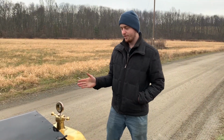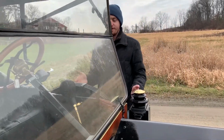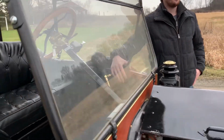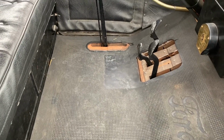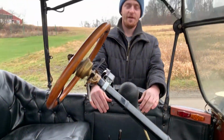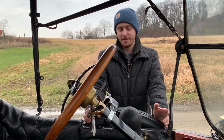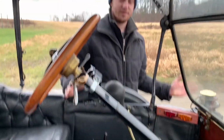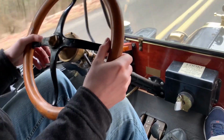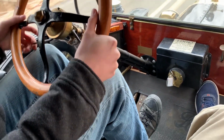Now, moving a little further back, we come to the transmission, which is under the floorboards here. Now in all Model Ts, it's a 2-speed planetary transmission, which was revolutionary back in the day because it's basically an automatic transmission, but instead of computers shifting the gears for you, you shift it with this pedal here and this lever. Now, what makes that revolutionary is most cars of the day had sliding gear transmissions.